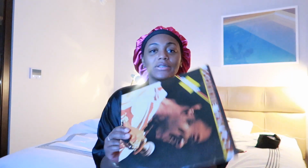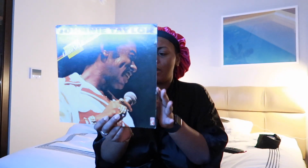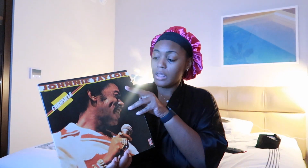And last but not least, I really feel like I got a steal for this one, because guess who it is? Taylor. If you're from the South, if you're from Mississippi, if you're from Memphis, you know who this man was. And this album was recorded at Stax Records, right downtown. And this is not just a one record. This is a double vinyl.